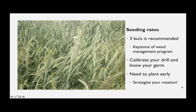The other absolute key in terms of agronomics to make this work is you need to plant this early. So again, this is not your typical rye cover crop. You're not going to wait till October, November to plant this. And I know that rye will still germinate potentially in December, and that's all well and good. But for this application, because we need that early growth, we need the ability for that crop to tiller, just like we're doing when we're maximizing our wheat yields or our cereal grain yields. This is not a cover crop.